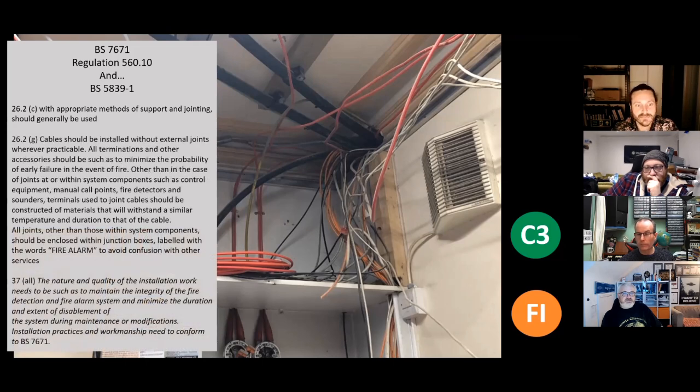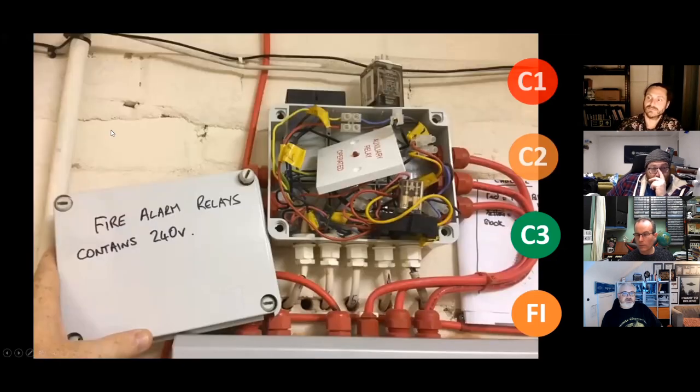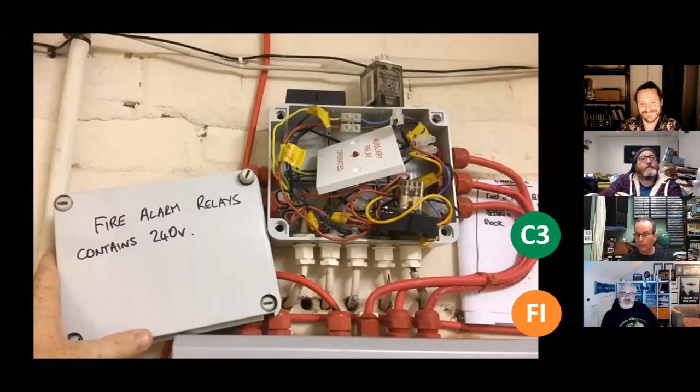So just on this one, it was cable should be installed without external joints, again in boxes, nature and quality of the work, appropriate method of jointing and supporting should be used. We're nearly there, folks, by the way. Last few, which is this. Was this sent to us by, I can't remember who sent this, this might be an Eddie one. But I'm going to relaunch the poll for this.